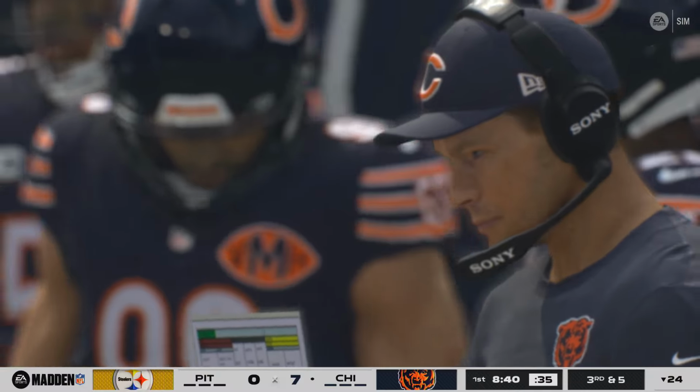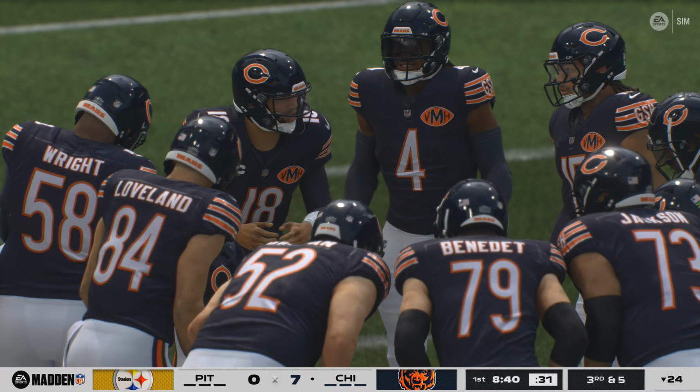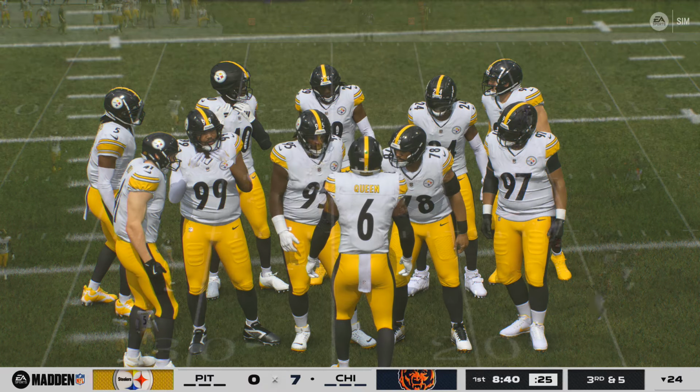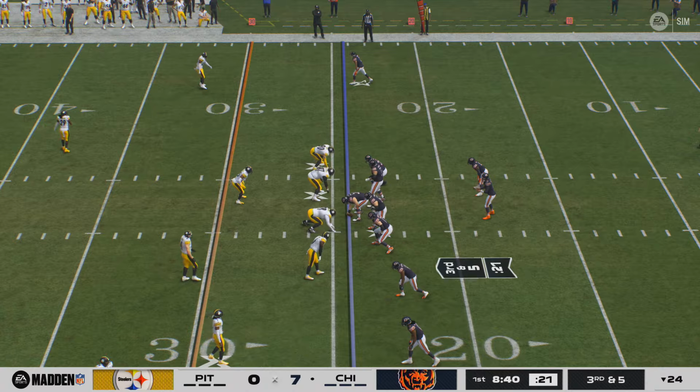I think he had to unload that one before he wanted to. He was right up in his grill. I think he was a dentist there without a license, don't you? Just not enough time for the play to develop. Just lucky it wasn't a fumble, really. They come up now 3rd and 5 following the incomplete pass.